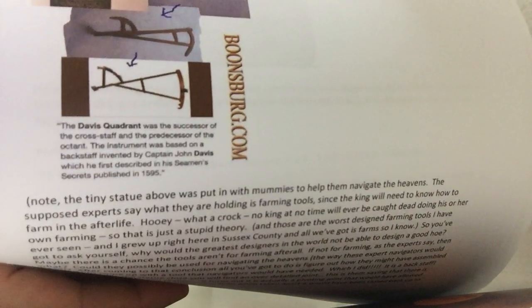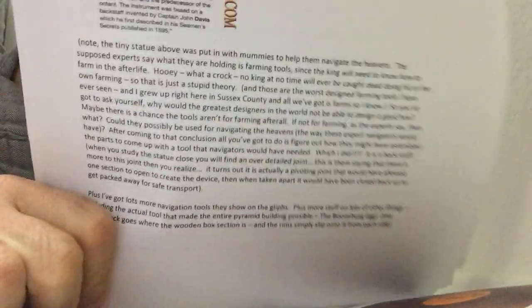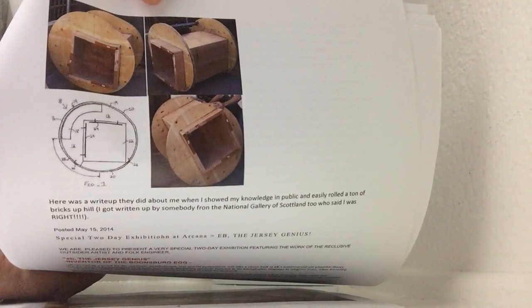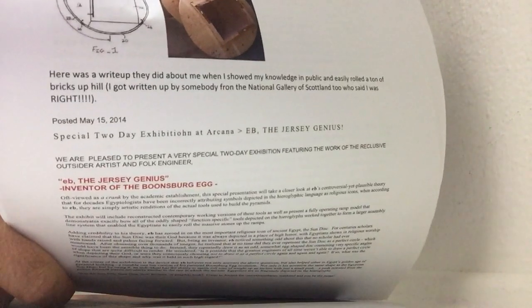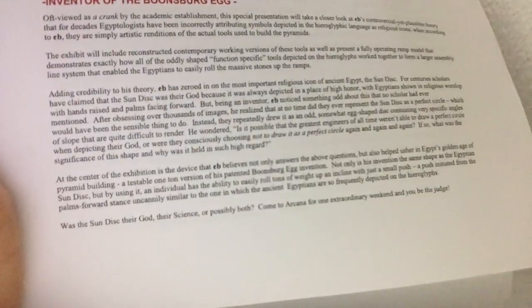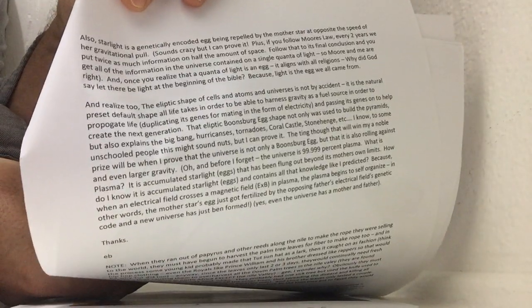And then there was this, which I showed you before. You can read the top, and then read about David's quadrant, and then read this. If you freeze frame it, I think you can. And then there's a Boonsburg egg, a small one, but that room can roll a ton. And then this is freeze frame, and then you can look this one up online. It's still Arcana. They have the thing still there. You can read that. I think I got one more page. So this is this page. You can read that.